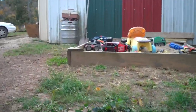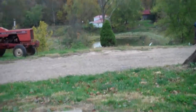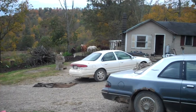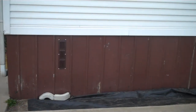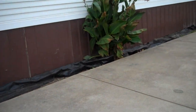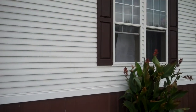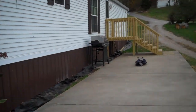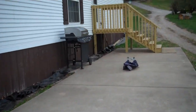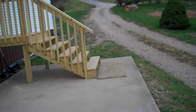It's getting ready to rain. I hope you can see okay because it's getting late. But look, the camper is gone. Because it was so high, we couldn't get that pretty rock stuff like we had on the last one. But we did get the brown, and it's not all one color, so we're eventually going to have to paint it. But we did get the shutters painted. This porch is built.